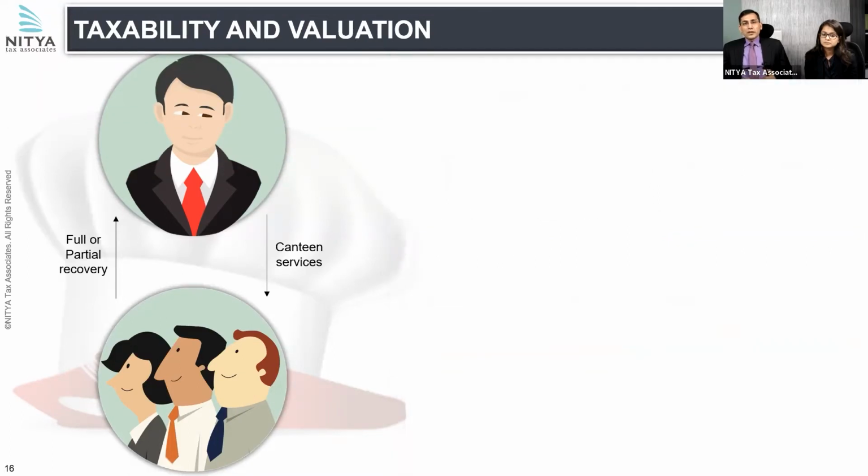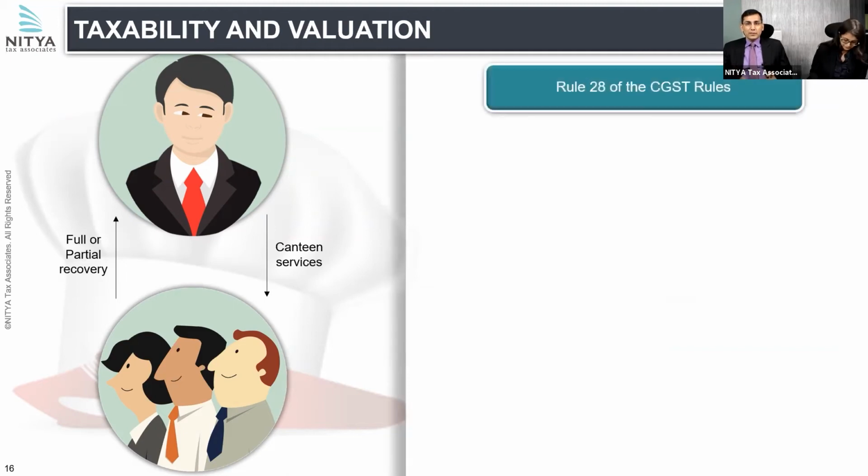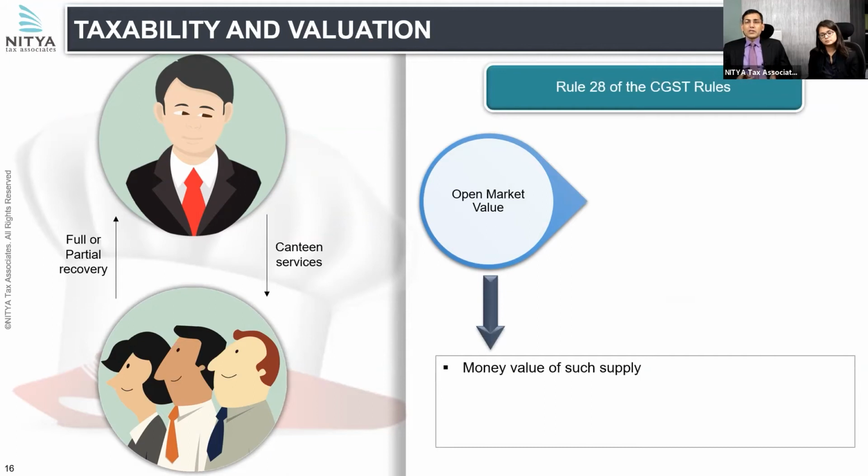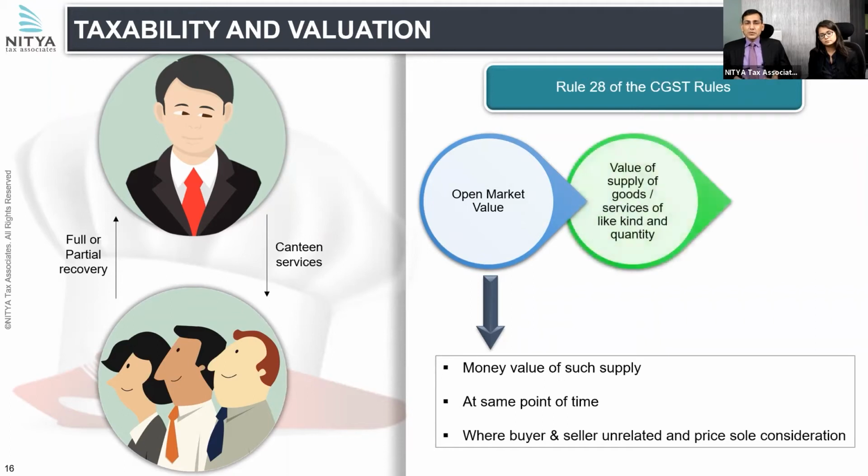Now, the next question that comes up is on the valuation. Suppose I incurred a cost of 100 and I recover 30 rupees from the employee, then what happens? Rule 28 of the CGST Rules deals with the valuation. It says the valuation should be the open market value, which is the money value of such supply at the same point of time between unrelated parties where price is the sole consideration. If OMV is not available, then the value of goods or services of like kind and quality. Otherwise, you go to Rule 30 or 31.